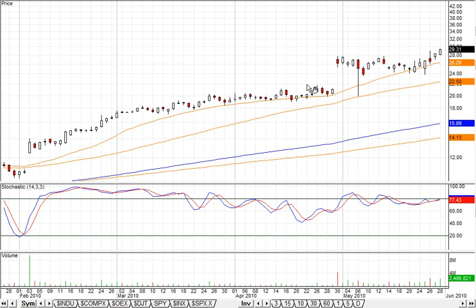APKT, and they do a lot with IP over the internet. I'm a technical trader, so I don't really care about what the company actually does. I'm just looking at price pattern. As the market has been pulling back, the strength in Acme Packet is holding sideways and has started to push up to new all-time highs.